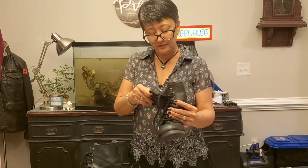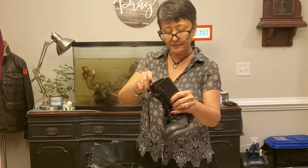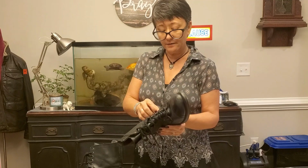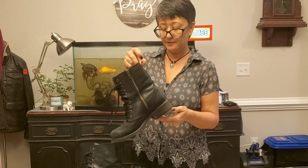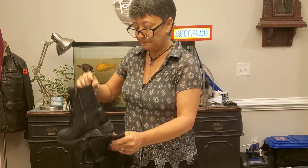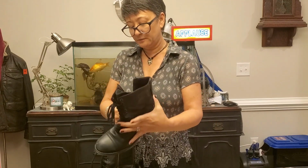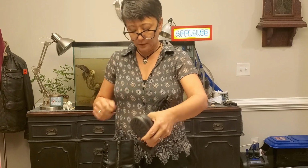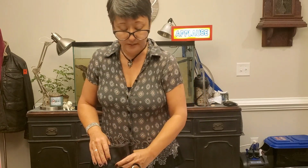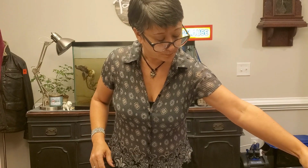So as we know, Steve Madden is a great shoe. They last a long time, and I happen to love them. I wish they were my size, but they're too big because I am not a 7, I am a 6, and sometimes even a 5.5, especially in boots like Frye, because they run so big. So I will have these up in the store.